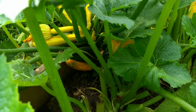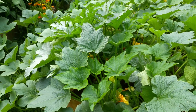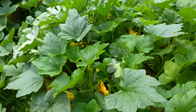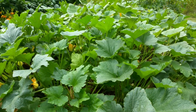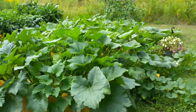I wish I had more yellow zucchini, and I thought I planted just as many yellow as the Black Beauty, but it turns out I didn't. So I don't know if that was a mistake in the seed packages that I got, or if it was my mistake, but you just kind of never really know what you're going to get when you plant.